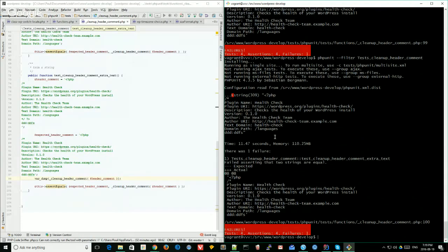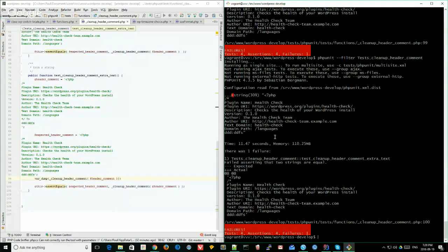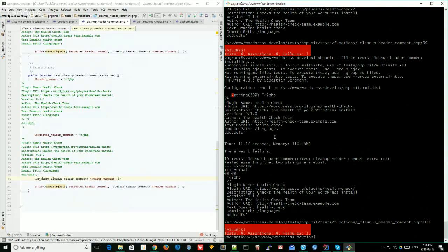Well, I don't know what's wrong. I don't understand because it looks exactly the same. If there's a bug, wouldn't it be in the tester? No. I would be very surprised to see a bug in the tester. That's what I'm thinking. So it's got to be returning something.